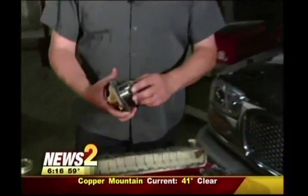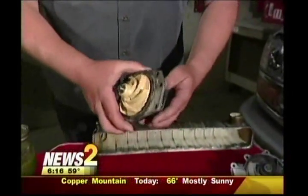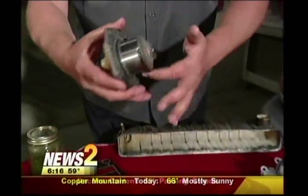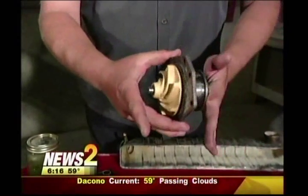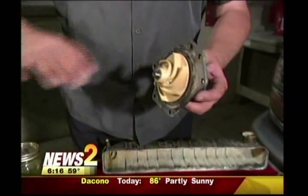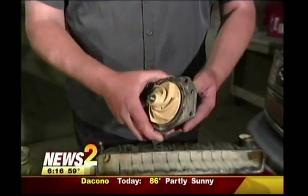Okay, let me show you why. These are water pumps, these little components here. Basically what happens is this part is where the coolant is. It's inside the engine. And this part's driven by your belt. As the belt drives, this little impeller, as it's called, pushes that coolant and causes it to go through and keep the engine from overheating.